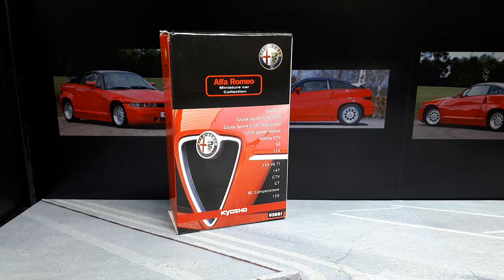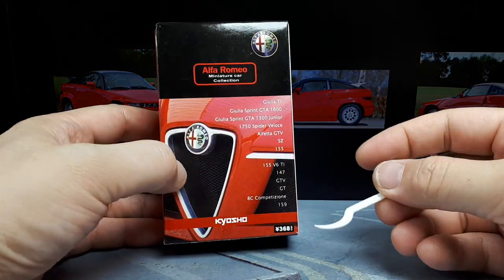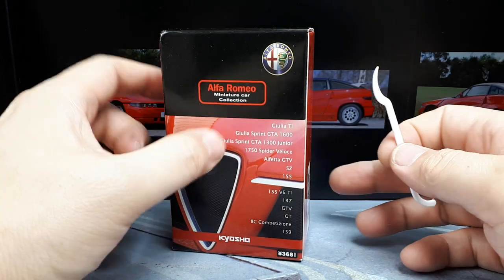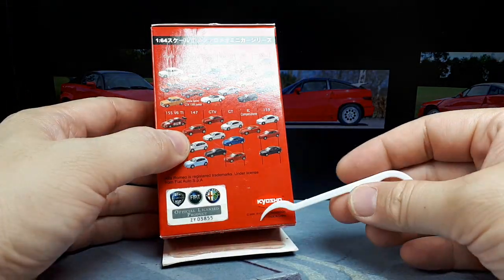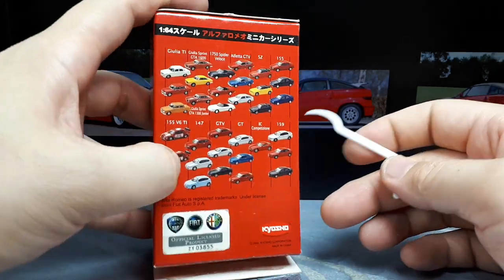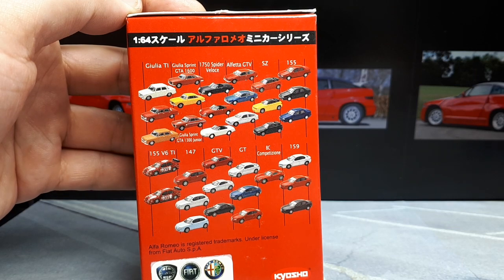Today we have a Kyosho of an Alfa Romeo SZ. So let's take a look at this box here. This says 370 yen-ish, which is less than $4 even in today's money. And this thing was first out in 2006, so it's getting pretty old. Let me focus on this box if you want to see what other cars and colors are in this collection.